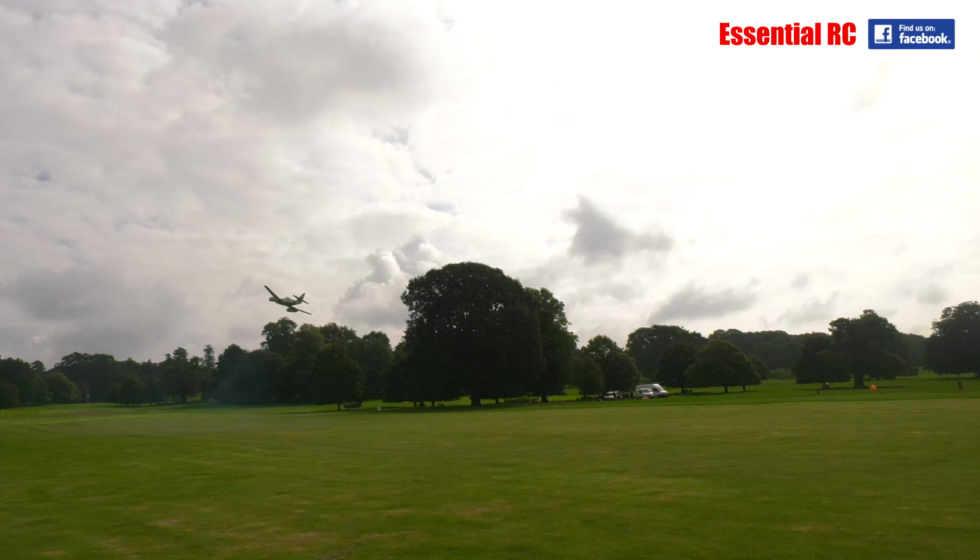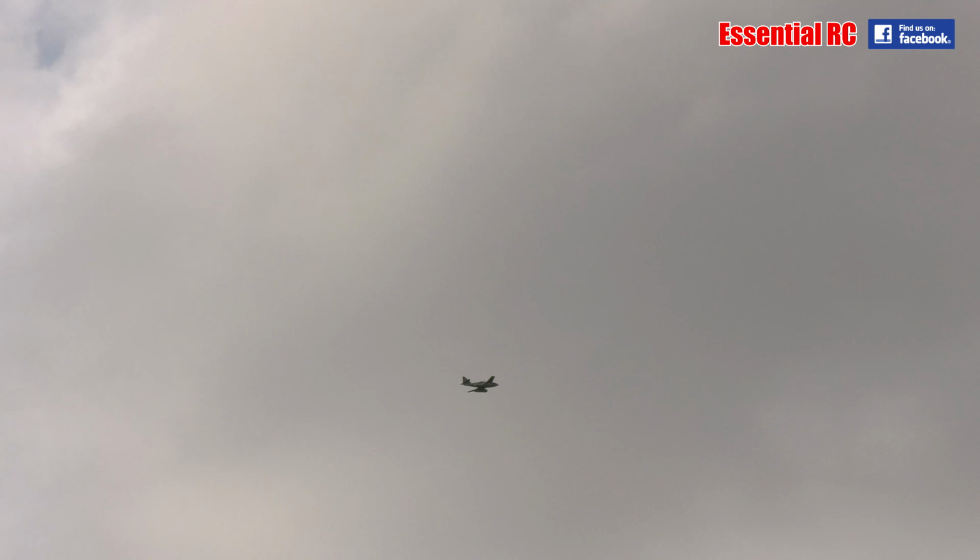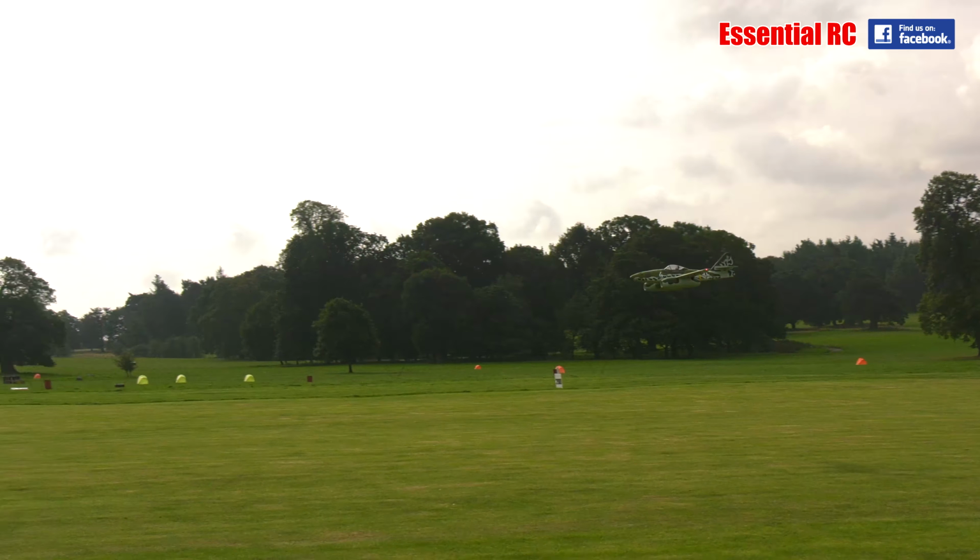Yeah, so the whole idea of these models is to introduce people to jets. A lot of people have always wanted to fly jets, but the cost has been so astronomical that a lot of people don't do it. It's a big thing for most people. But now it's brought it into people's reach to be able to make a foam jet and get to that ultimate RC experience that we really want.